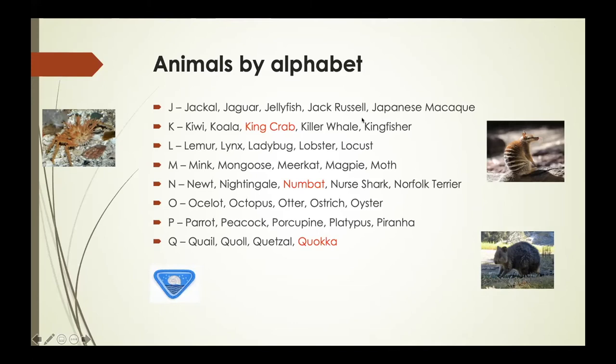R. We should know R. Some animals in R. Q is a bit difficult, but let's go with R. What do you think? Rabbit, rhino. Yes. Raccoon. I like raccoons. We don't have raccoons in England. But I could tell you a story or two about raccoons in America. Rhinoceros. Lovely. You got Rottweiler. Rooster. Raven.